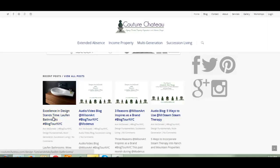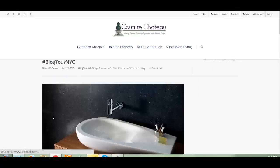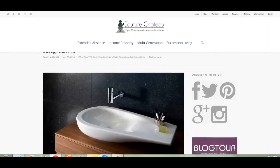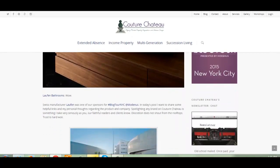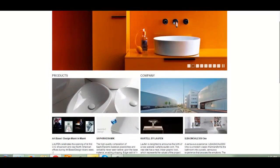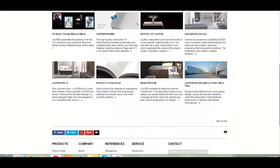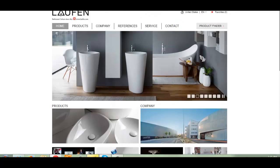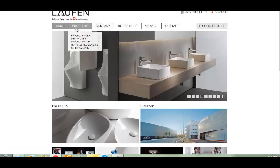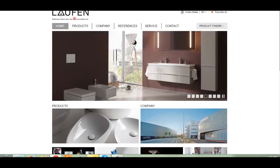Excellence in Design Stands the Test of Time: Laufen Bathrooms from Blog Tour, New York City. Laufen Bathrooms, wow. If you click on this first link, it will take you through to their homepage. Fantastic information on their homepage. Make sure you spend some time perusing through it. There's a product finder category, information about the company, the products, and home.